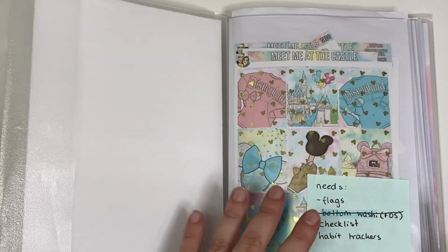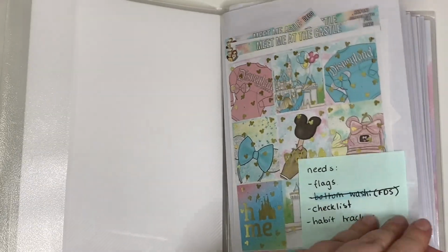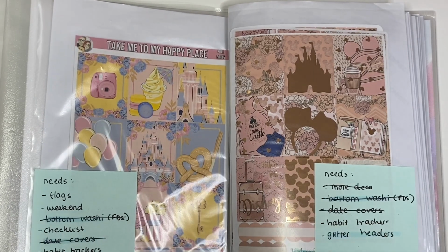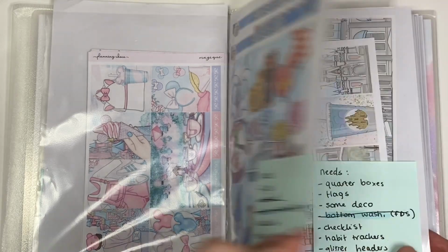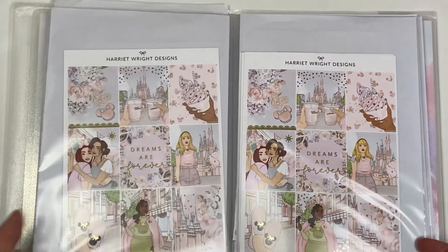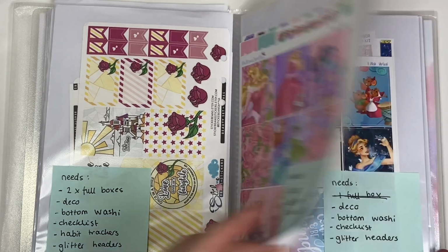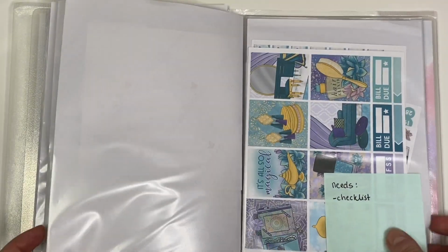They're organised in the same way as all the rest of my albums, with the list of things that I need for each one. I have so many Disney kits, and they're double-sided as well, which is not ideal when the album is already overfull. But yeah, I have a lot of Disney kits. Not all of them are sorted. I need to definitely go through these, but I have so much cute stuff. I have duplicates of kits that I really love. And as you guys know, I'm a huge Disney fan, so I kind of need this many Disney kits, obviously.